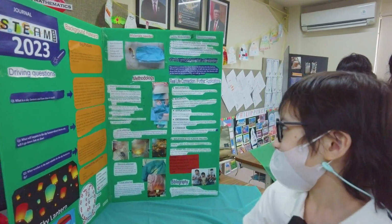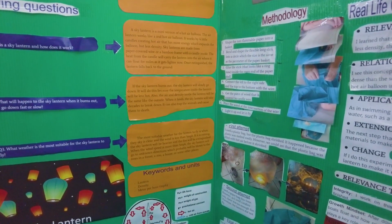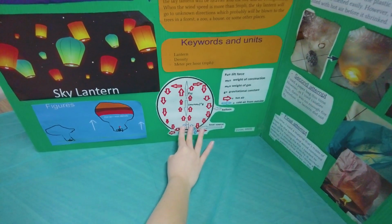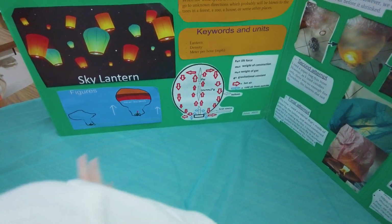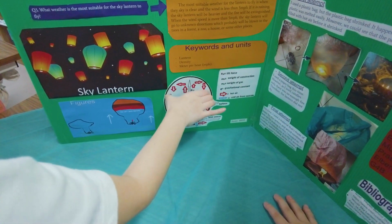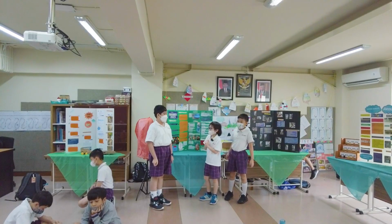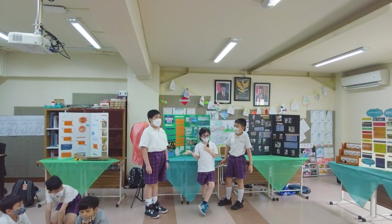So why can hot air make the lantern float? The cold air turns into warm air. It'll be trapped because cold air goes down, hot air goes up. So since it traps, it keeps going up. Hello, my name is Roughly. And I'm Ethan. And I'm Albert.